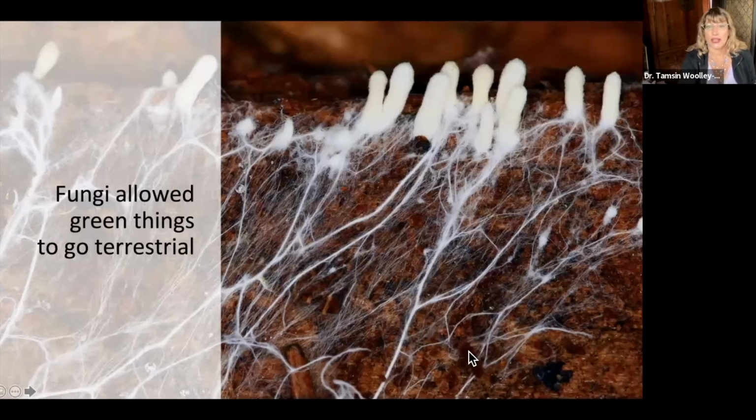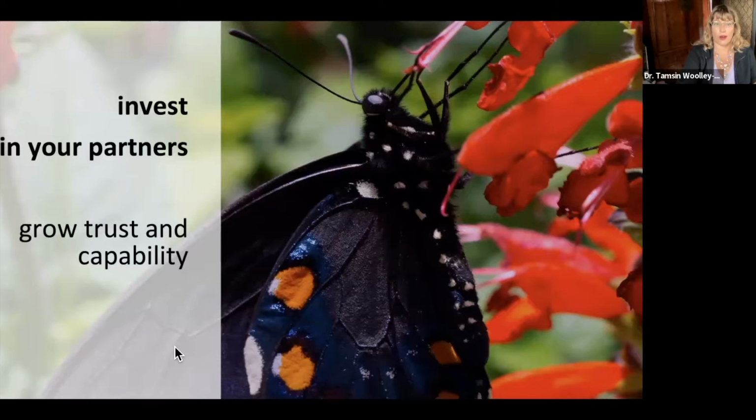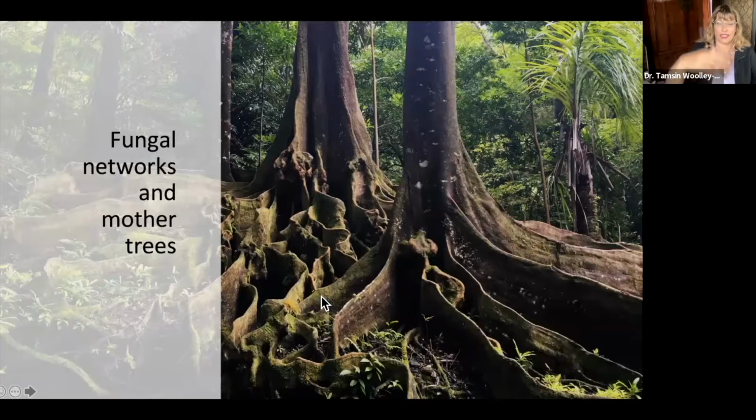So here's one example: originally the plants were all aquatic. They had very feeble little roots. They couldn't really move on to terrestrial habitats, but the fungus supplemented their roots and allowed them to penetrate the terrestrial ecosystem. And now, by investing in their partners this way and then growing that trust and capability, wow, now 95% of the plants on Earth are supported by this investment. So it's a beautiful thing, and it's a deep pattern that is the origins of life.